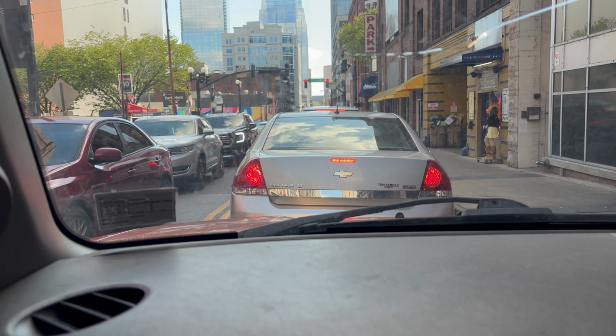So this is where the real fun begins, getting all this stuff from my car to the gig. All right, so this is what we're working with right here and what we're going to roll into the gig. You can see right here, I've got my little GoPro and I'm going to film the walk.